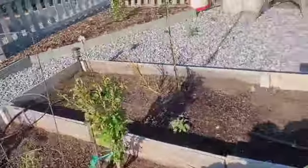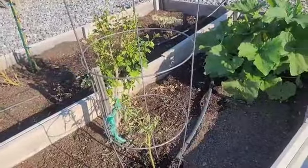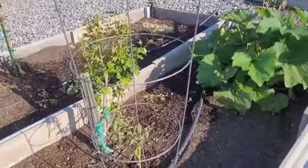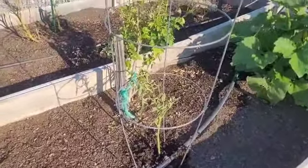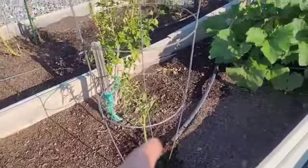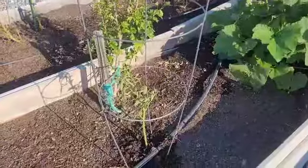I took one of the suckers from my, I think it was Amish paste. Now I can't remember. I thought I had two. Guess not. Yeah, that's from the Amish paste. So I just took one of the suckers from the Amish paste and I buried it. It's already on drip. So when I run the water in here, it already gets water. So I might as well do that. I do need to prune this cherry tomato up.